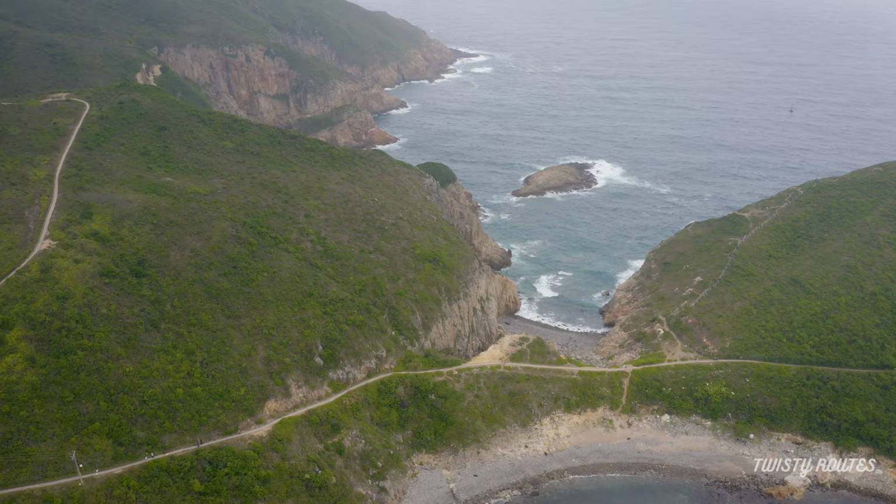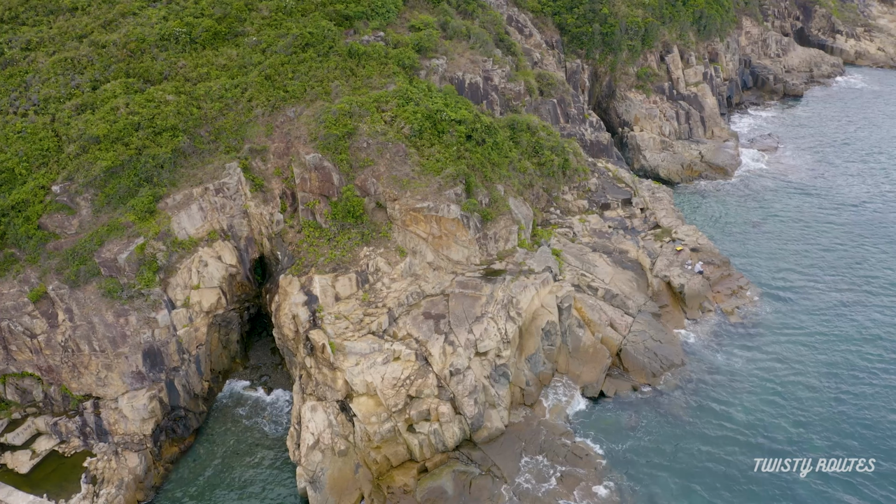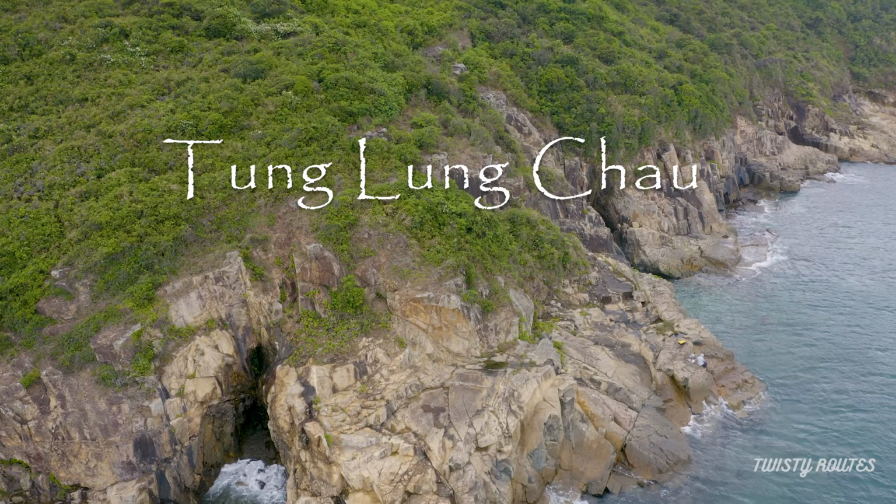Hi everyone, welcome back. This time on Twisty Roads, let's explore one of Hong Kong's largely uninhabited islands known as Tung Lung Chau. It is also commonly referred to as Tung Lung Island, as in Cantonese, the term Chau means an island.